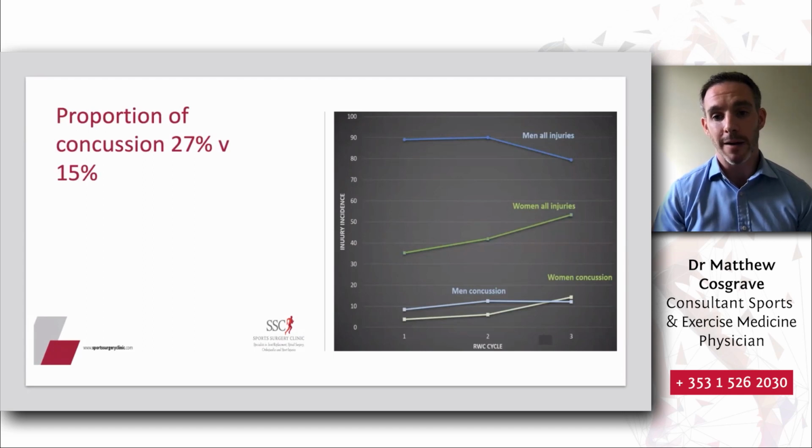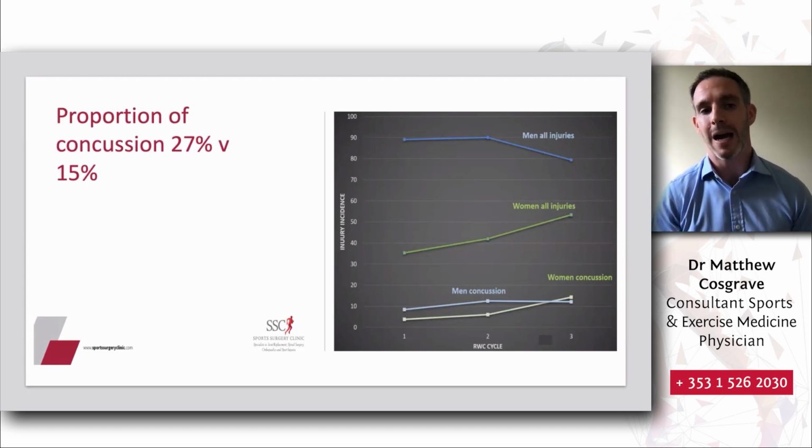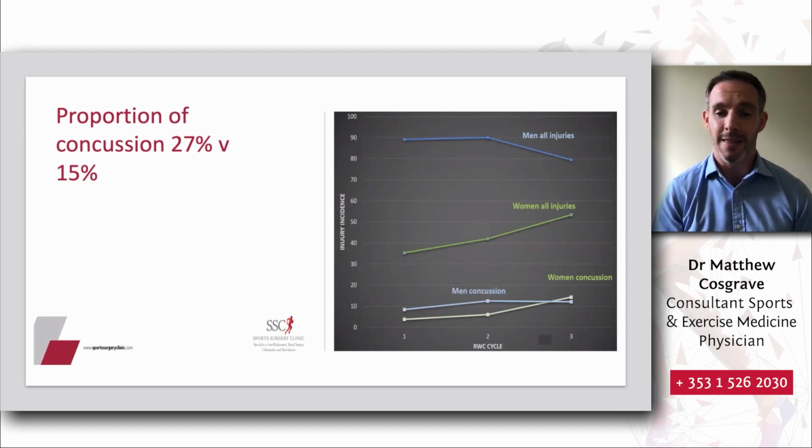What I would say, however, is that the proportion of concussions in the women's game is much higher than in the men's. So yes, you have relatively speaking the same number of concussions, but women overall have much fewer injuries, and so their proportion of injuries which are concussions is 27%, versus in the men's game it is 15%.